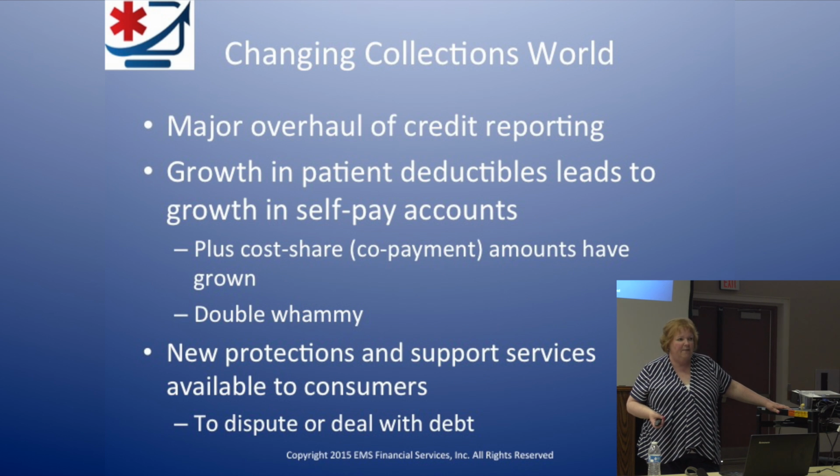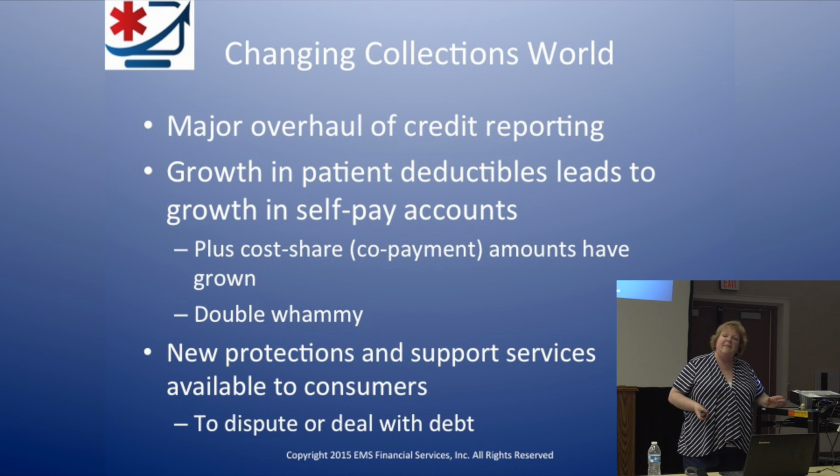How about self-pay? Problem for you? All right. There's going to be a lot of changes coming later this year with credit reporting, a major overhaul, and this is a result of healthcare. There's been a huge growth in patient deductibles. People have like $6,000 deductibles plus their co-payments. So more people have insurance, they just have to pay more to get the coverage.